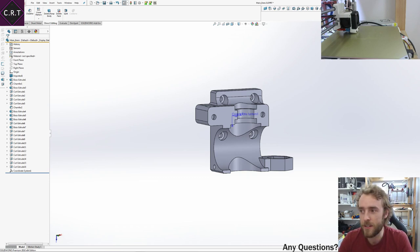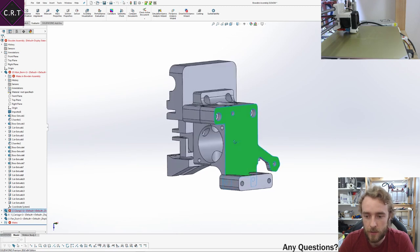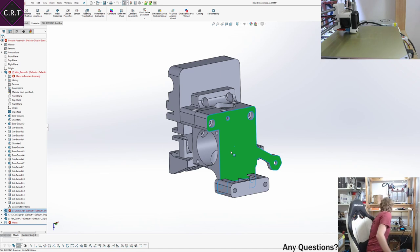So yes, that's that part. And then the front again, that's literally, let's see the original.